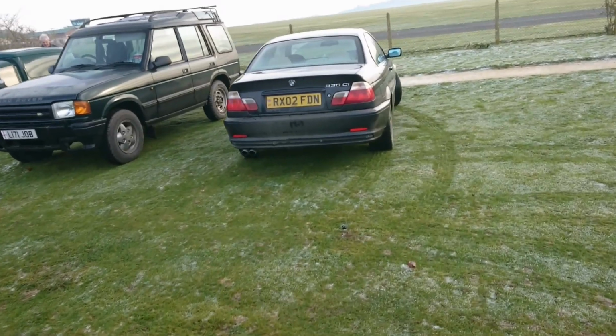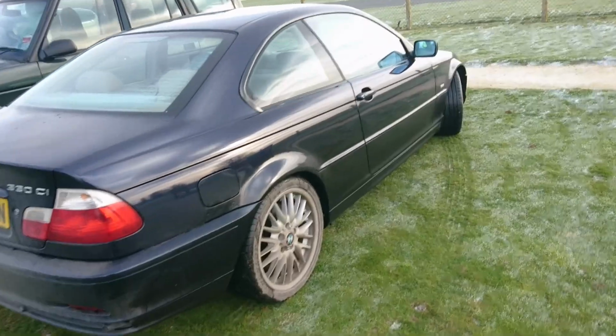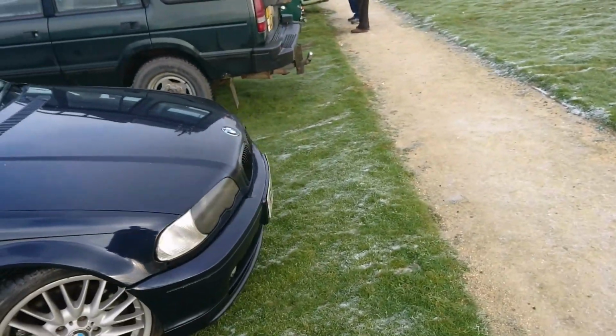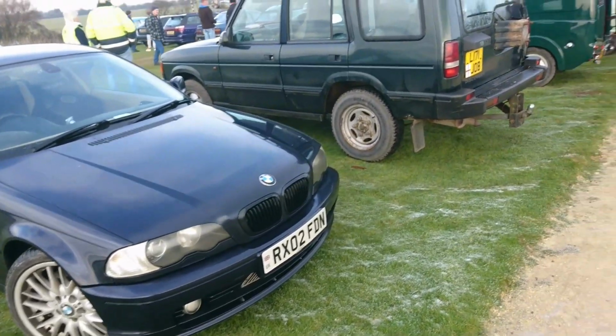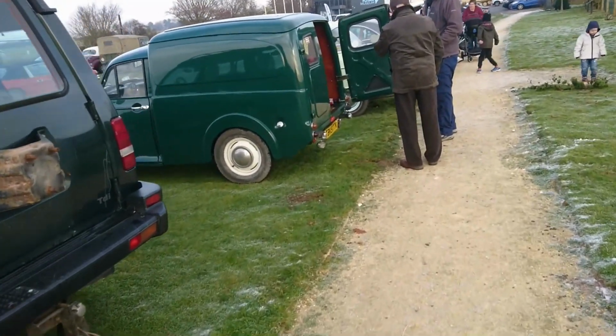2002 BMW E46 330 Ci. It's funny, this is the sort of typical amount of grot that they get on the cars. Just having driven a short distance, I drove for about 38 minutes to get here, and mine's covered in grot as well, so just the way that it is. I'll just skip this Discovery for the same reason as the Mondeo, I'm afraid.